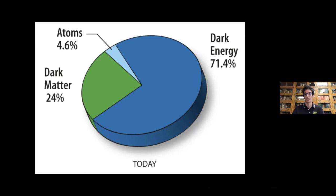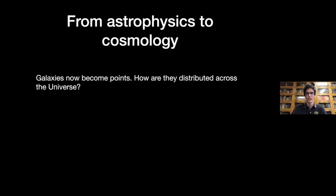And so in the second part, I want to give you some sense of how we actually know that dark energy also exists, that the universe is even weirder than weird, that we need both dark matter and dark energy in order to explain it. And for this, I'm going to move from what we call astrophysics, so the science of stars and galaxies, to what we call cosmology, which is the science of the universe as a whole and what makes up our observable universe. And you can think of this as galaxies now becoming points. We are studying how they are distributed, how they map in our universe as a whole.